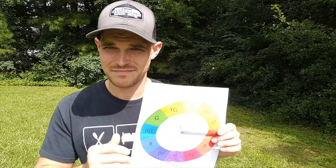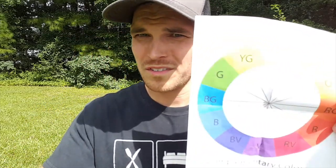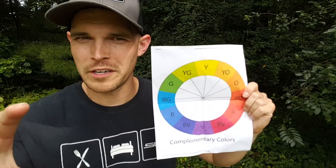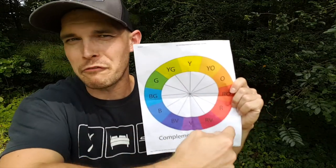I'm gonna spare you all of the boring, exhaustive, scientific reasons why certain colors go together and are pleasing to the eye and others are not, and keep it real simple. Whew. That sun got real bright real fast. Let's see if this is better. Oh yeah. All right. If you Google a color wheel, you're gonna pull up a lot of different versions of this thing right here.